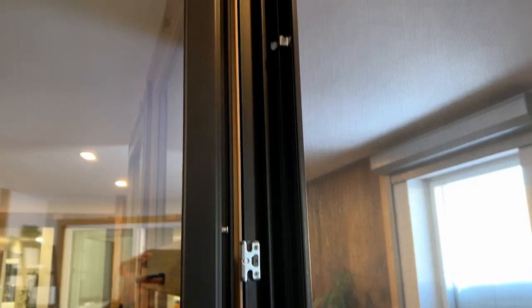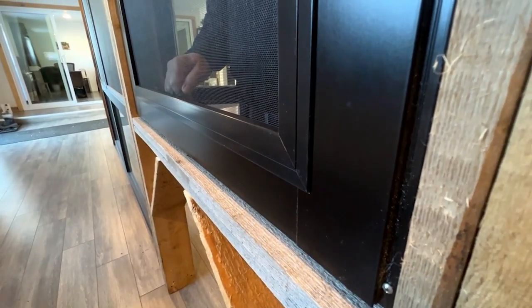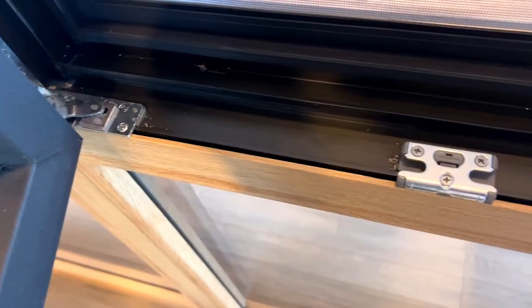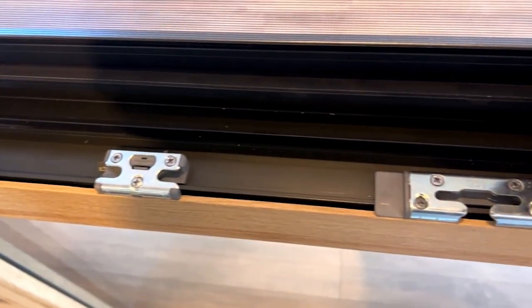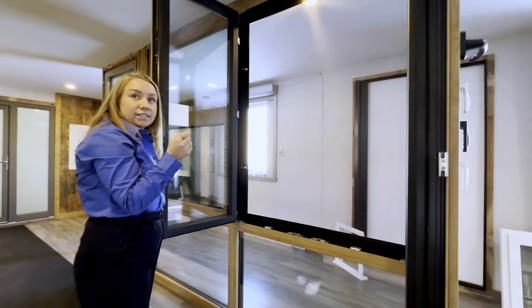It also makes maintenance very easy. One great feature is that the carabiner is on the outside, keeping the rails protected. This prevents insects and leaves from clogging the rails. Another advantage is the multi-point locking system all around the window.